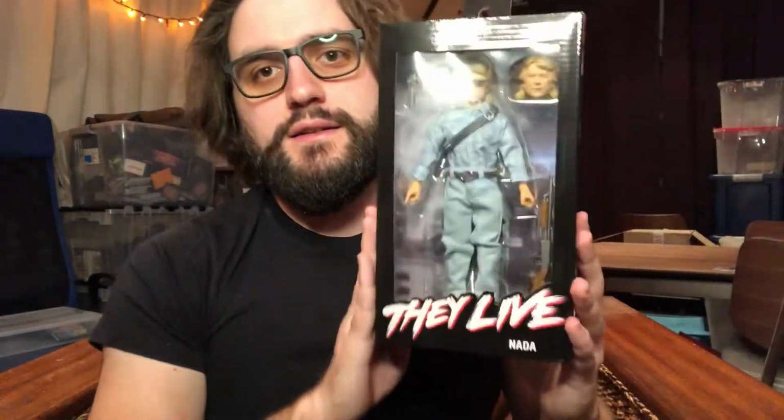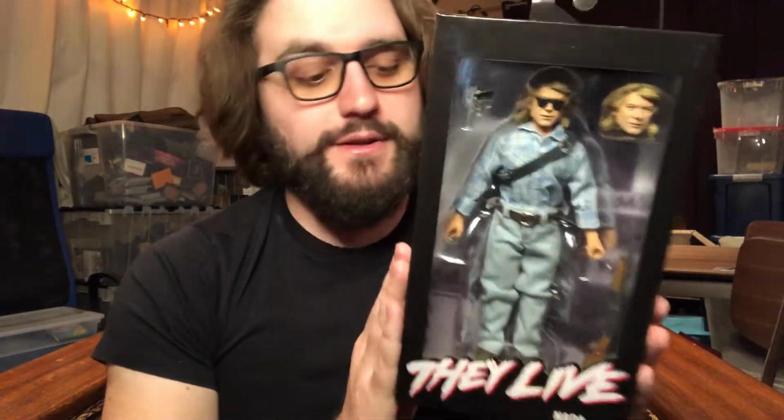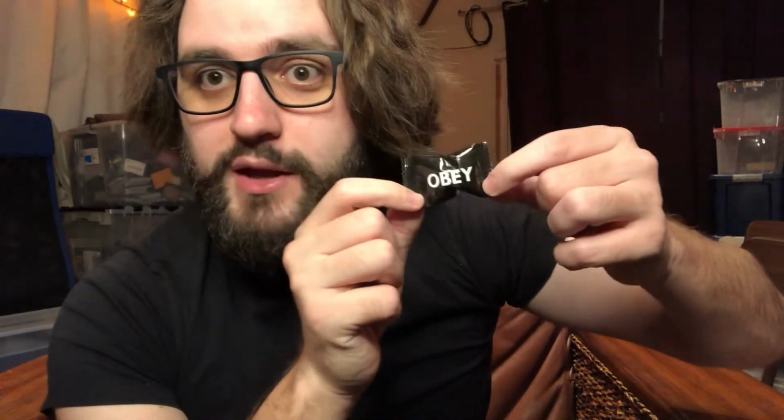as soon as I ordered this, I had to go get Roddy Piper, obviously, Nada, pardon me. But yeah, I had to go get him as well to complete the collection of them, so they can stand on my shelf next to each other. It also came with a little breath mint obey. But yeah, let's take a look at the They Live 4K.